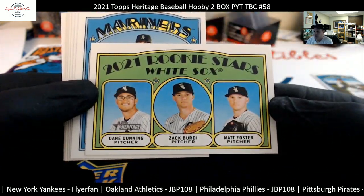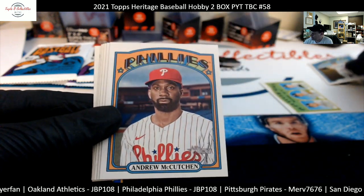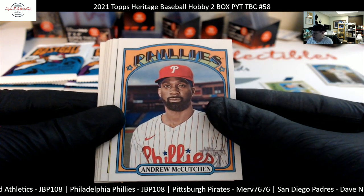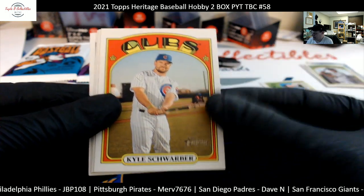So we got a lot of randomization to be doing at the end of this break. If we hit triples of something, then you each will get one card. But usually that doesn't happen. White Sox.